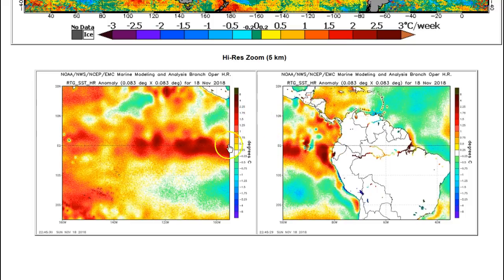Instead, we see this thin little stream right on the dateline, nothing more, very limited in nature and not super hot either. Yeah, there's pockets, but there's nothing really cooking and nothing expansive and nothing suggesting a significant oceanic response to the 2 Kelvin waves that we've had so far.